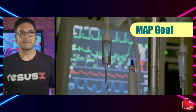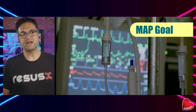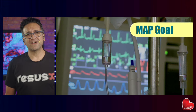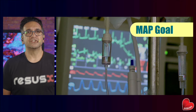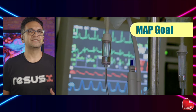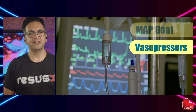We're going to go on and talk about MAP goals. It used to be thought that aiming for a higher MAP goal was better for patients, especially those who have chronic hypertension, better for their kidneys and all sorts of things. The fact of the matter is the BOX trial showed us that a MAP of 65 is probably just as good for anybody. So while you do want to individualize your care for each individual patient, a MAP goal of 65 is perfectly fine as your target post-ROSC in your patients.